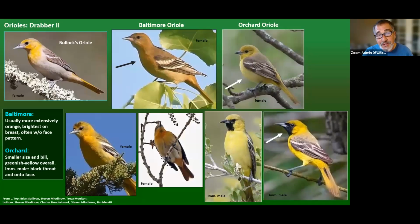It's a little more challenging finding some good images of the Baltimore, so I don't have quite as much to work with, but what you can see from these is they're much more yellow or warm colored overall than the Bullock's. They don't have the yellow, gray, yellow pattern, yellow front, gray middle, yellow tail, but instead they're kind of yellowish throughout. And in fact, often the color tone is a little more orangey. And so more extensively colored there.